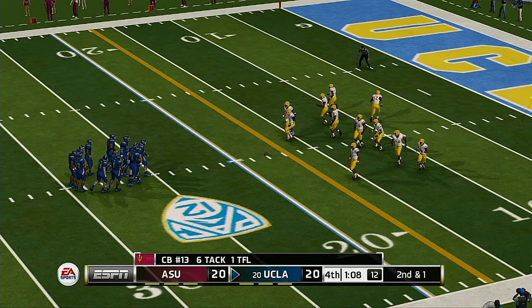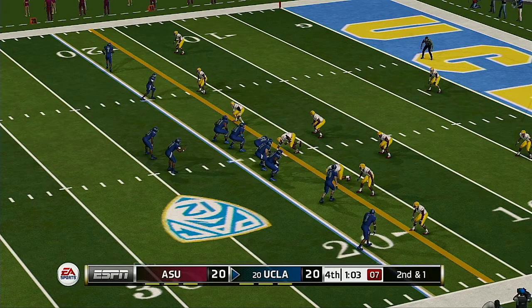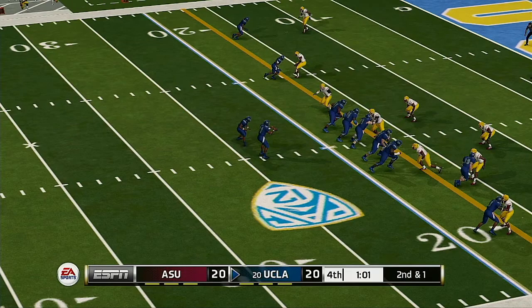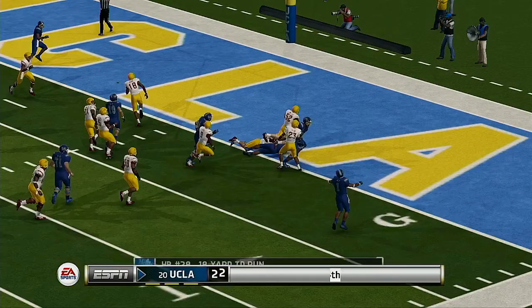Short yardage situation here. It's second down and one. Inside the 10. Touchdown, Bruins.